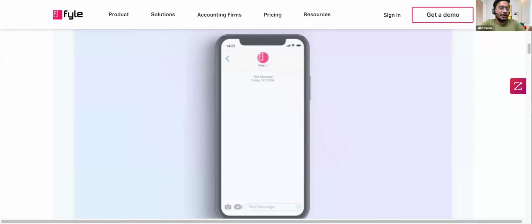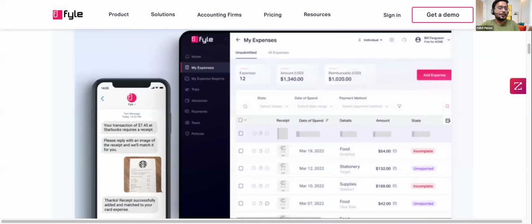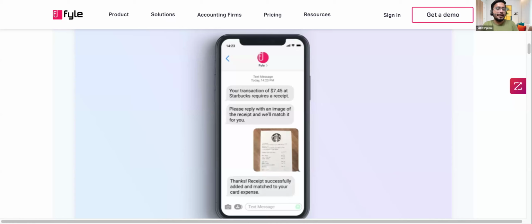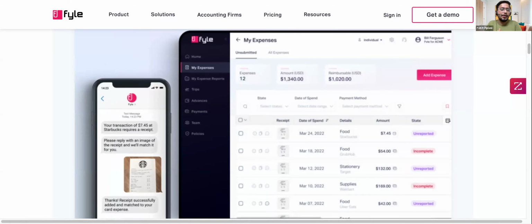So basically, what we have done here is we have tried to embed ourselves in an ecosystem of applications that you're already using. So one of the features that we talked about earlier as well, which is the text messaging service, how that works is basically as soon as you swipe a card, you receive a text notification on your mobile phone asking you to submit a receipt. You respond to that with a picture of the receipt, and you're done. Fyle automatically matches the credit card transaction with the picture of receipt in real time.